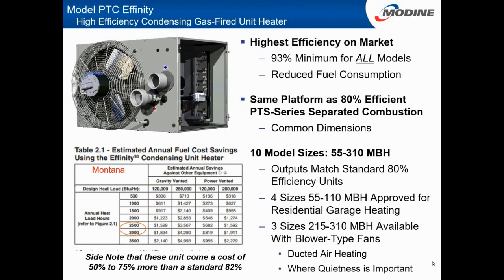So they're going to be more efficient. They have the same look and sizes as the PTS, the separate combustions. Do you guys sell a lot? We actually do. I was surprised. More than the commercial market. The big thing is that you can get in front of the end user so he can see that. We're talking a payoff of about 5 to 7 years on the difference, and it'll pay for itself in 15 years.